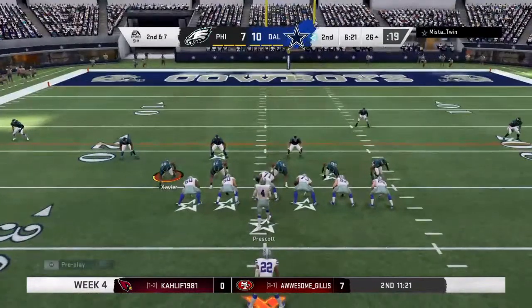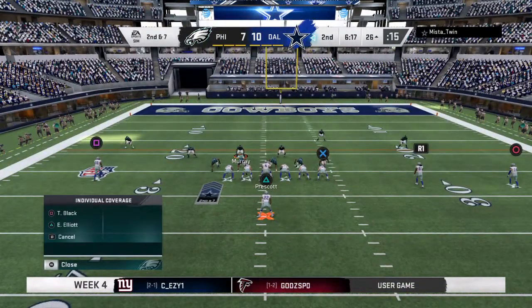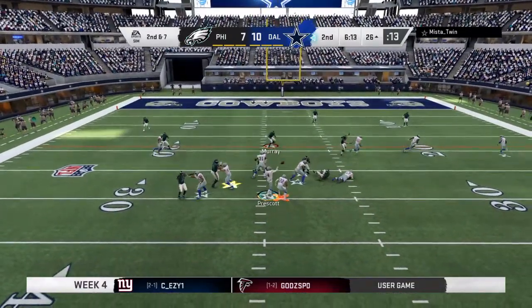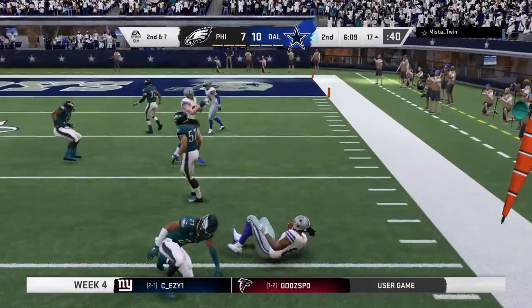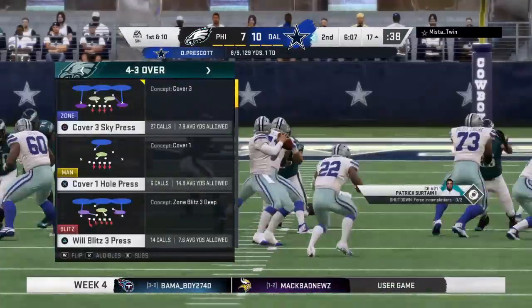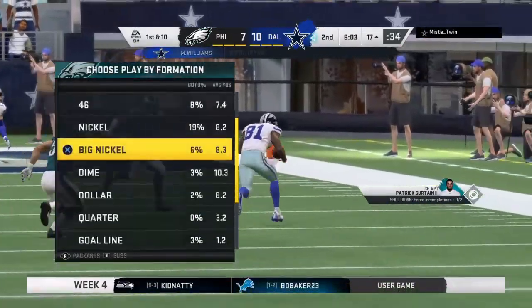The last run got 3. Now here's 2nd and 7. Alert 3, alert 3, alert 3. 46. They'll try to throw now. Prescott. It's Williams on the catch, and he'll get it down this time to the 17. That one a 1st down pickup of 8.